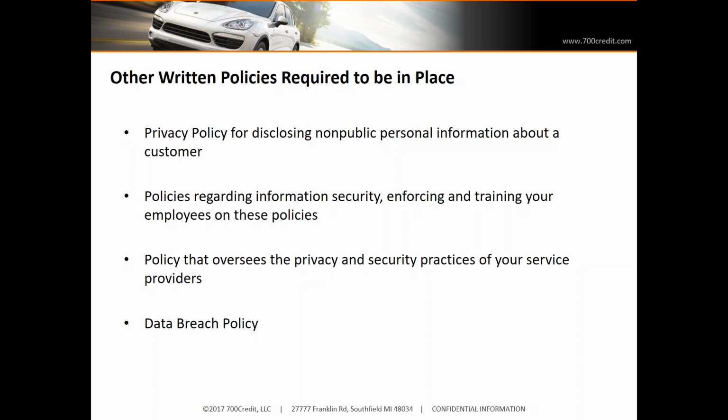Dealerships have audit lists of all their service providers and ask to review their security policies that they have on file to ensure that they're in compliance. So if you're using eLeads, ask them if they have a policy that they'll circulate.